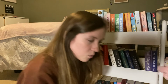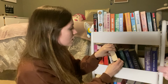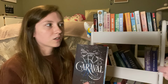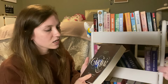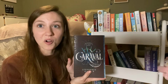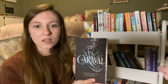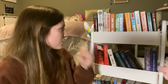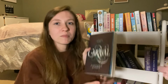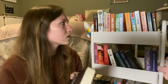I do really want to read Once Upon a Broken Heart, but I can't read Once Upon a Broken Heart until I read the Caraval series by Stephanie Garber. You don't necessarily have to read the Caraval series first, but a lot of people recommend it to understand. So I'm going to try and read Caraval by Stephanie Garber to get ready for the Once Upon a Broken Heart series. I was really debating on Shatter Me or Cruel Prince, but I don't think I'm ready for those yet. And I have heard mixed things about Caraval, because the sooner I read this series, the sooner I can read Once Upon a Broken Heart series.